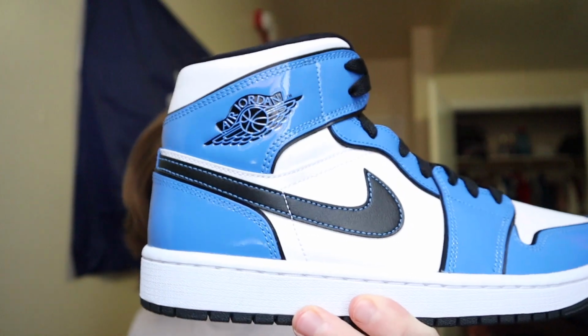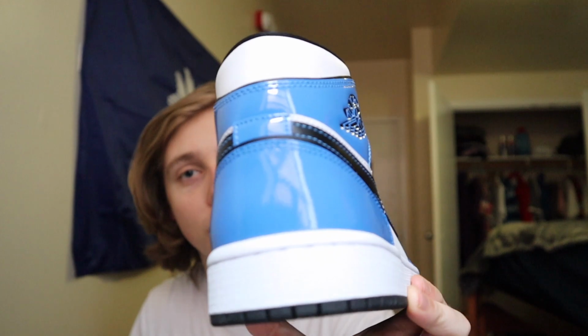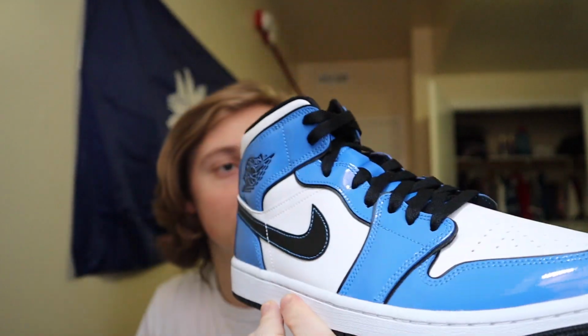I don't really like the midsole. I don't know, I don't mess with this portion. It doesn't fit for me. The heel looks weird on it, in my opinion. That's just how I'm feeling.